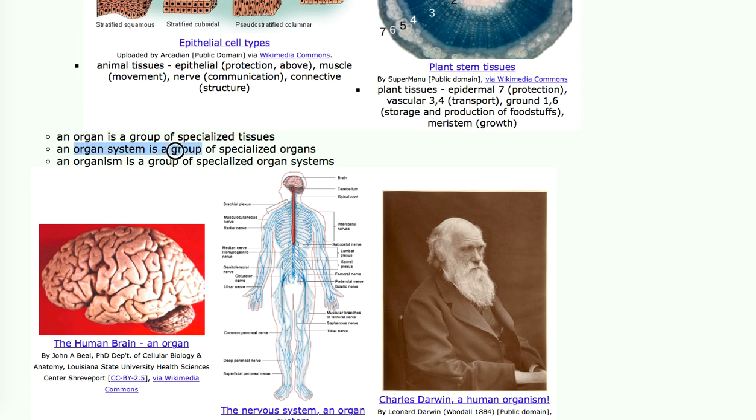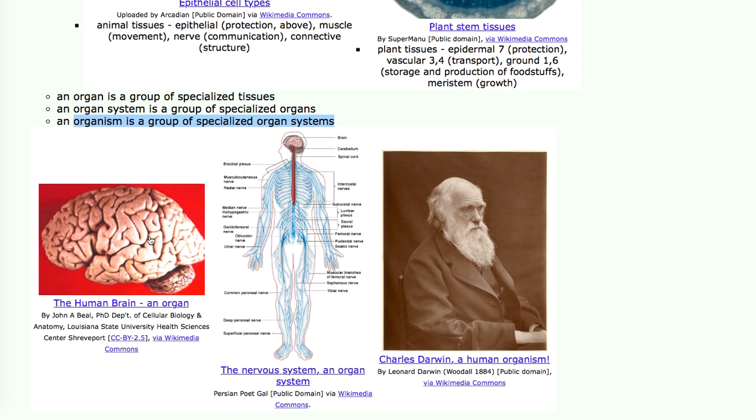An organ system is a bunch of interconnected or interrelated organs. So like your stomach, your small intestine, your large intestine, your esophagus, your mouth, and your anus are all connected together as a pipe for processing food. That's an organ system. They make up the digestive system. An organism is a bunch of organ systems that are all working together to make the organism alive. So here's the human brain, which is an organ. Here's the nervous system, which is an organ system. And here's Charles Darwin, which is an organism composed of all these functioning organ systems. That concludes our discussion of cellular organization.